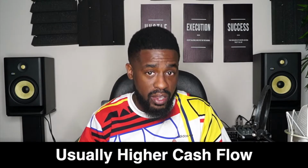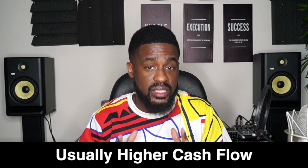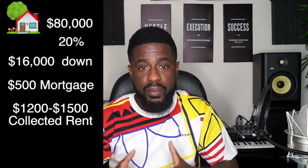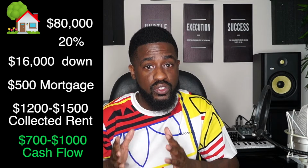Now, another pro to investing in cheaper houses is, on average, the cash flow can be higher, especially with rent prices rising so rapidly. Given the example I just gave, if you put $16,000 down on an $80,000 house, your mortgage will probably be around $500. Now, you may be able to charge somewhere between $1,200 to $1,500 for rent, depending on the number of bedrooms. So you'll be making somewhere between $700 to $1,000 per month of cash flow, which is really, really good.